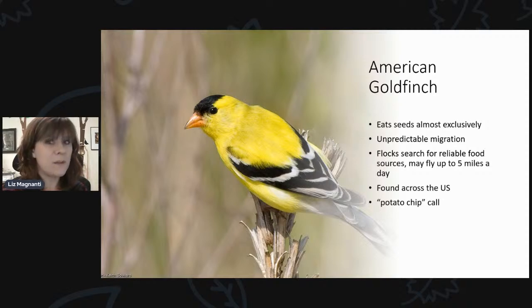So they can be quite variable, kind of like your house finch, how they tend to do a lot of singing as well, but it's not in the same pattern. Same with goldfinches. They will sing a lot, but it's not necessarily the same song over and over and over again.